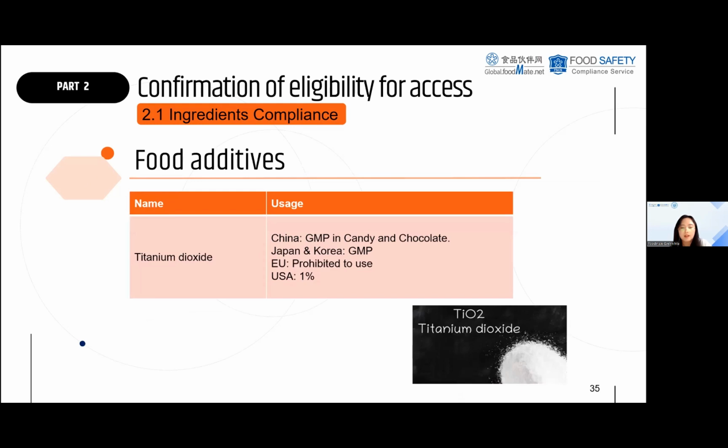Determining the compliance of additives is generally easier compared to raw materials. However, there can still be issues, such as the use of food additives being out of range or beyond the limit. For example, let's see the different limit requirements for titanium dioxide in various countries in this table. We should follow the requirements of the target countries to use these food additives.